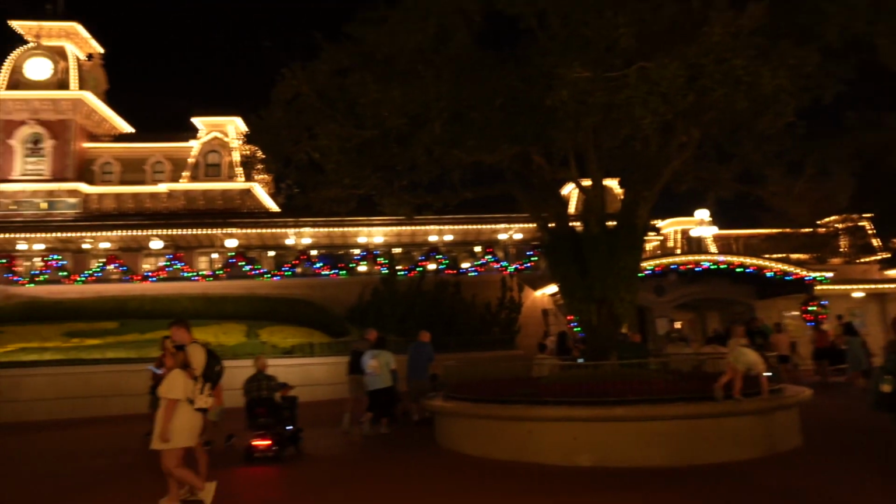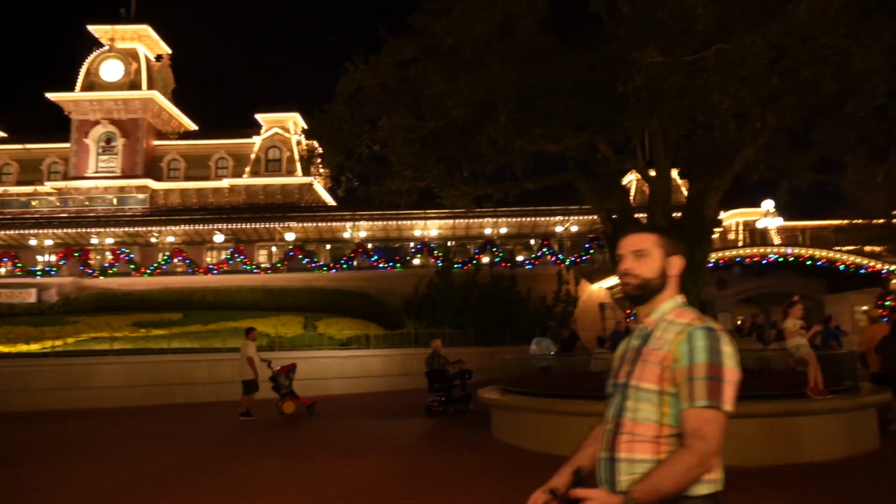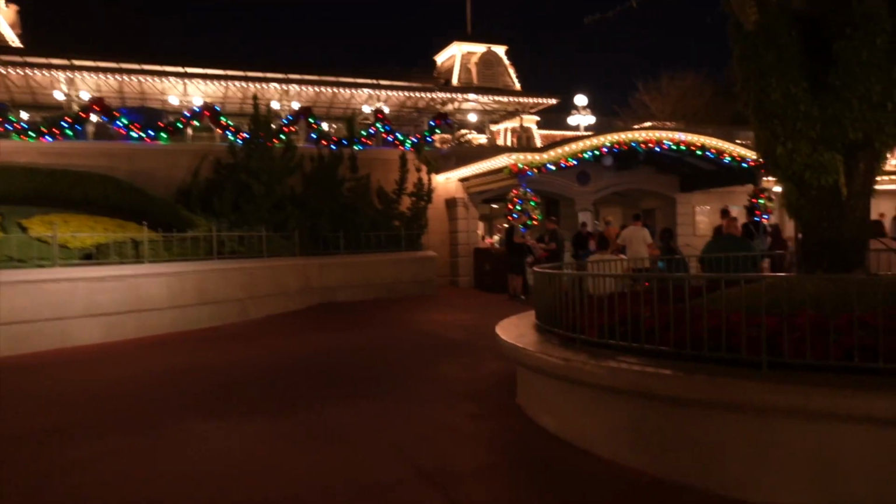We made it inside Magic Kingdom and it's so pretty. I think we are gonna eat at Pecos. Oh my God, you made it? Thumb. It's your thumb? Yes. Okay, let's go and look at the big Christmas tree before we go eat, which we should mobile order.